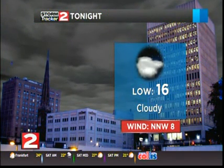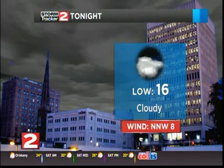Cloudy skies tonight, temperatures in the teens. We are tracking a pleasant weekend. Look at the forecast coming up. Jason, back to you. Bill, thank you.